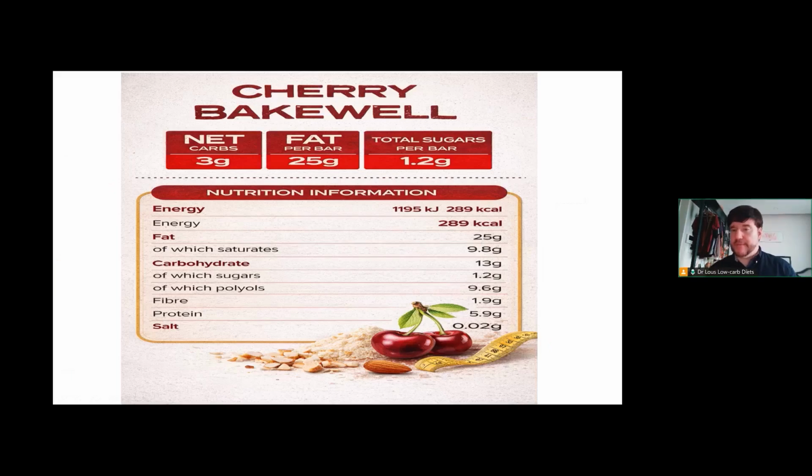Carbohydrates, 13 grams. Okay, now we want to see what that is made up of. Now, we have of sugars, 1.2 grams. We know that the sugars are obviously going to hit our blood sugar, but that's only small. It's not a big amount. We've got a 20-gram allowance of carbs in a day, so that's fine for a keto snack. Of which polyols, 9.6 grams.